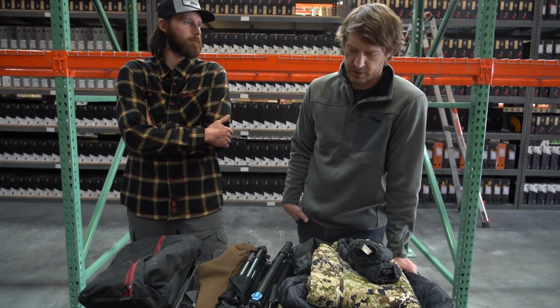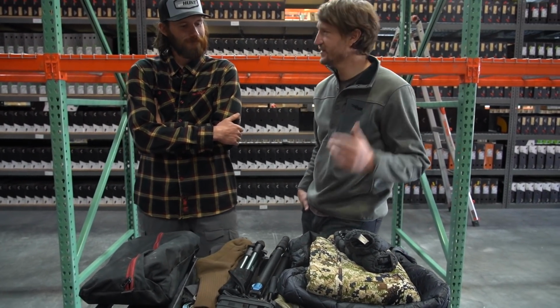I find the older I get, the more I'm okay with packing a little extra weight. If I'm that much more comfortable, it's a better experience out there. I'm also more effective, and the reason you're out there is to find and kill an animal anyway. Especially when you're taking your kids out too, you want them to be comfortable. Yeah, huge. I've been buying two of everything because now I've got kids.